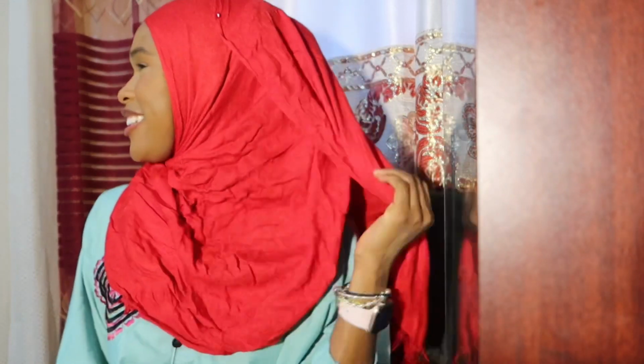And this is the final look. If y'all want a close-up, this is the close-up. Definitely no makeup. That's how it looks. The only thing that's throwing me off is this lipstick, but that's nothing.